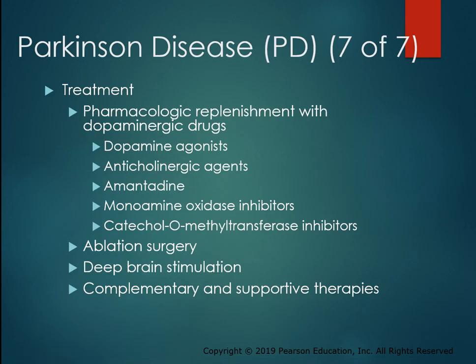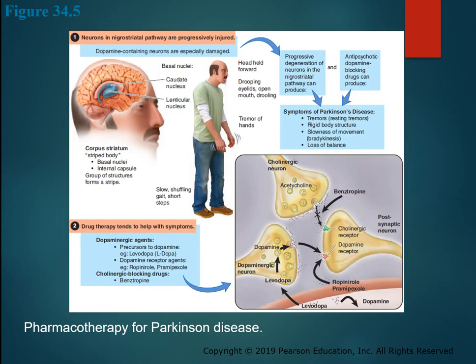Okay, in terms of treatment, one of the big treatments is replenishment with dopaminergic drugs. As I told you, Parkinson's is due to loss of dopamine neurons in the substantia nigra due to various processes like we talked about, including accumulation of these misfolded proteins in the neuron. So basically you can give dopamine agonists. You can also give a drug called L-DOPA, which is essentially a precursor to dopamine, that will then synthesize more dopamine. So the bottom line is you want to increase dopamine levels. I have a picture that shows you a little bit more about the treatment and what's happening there.